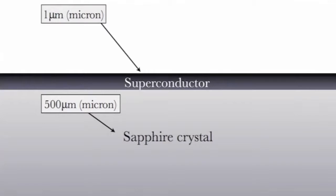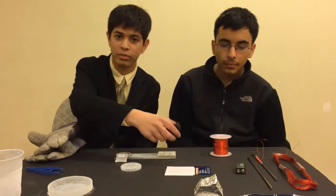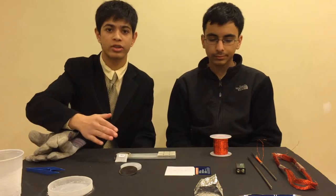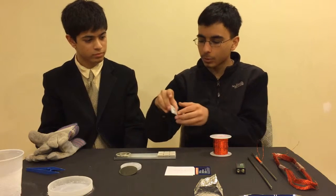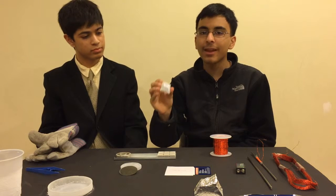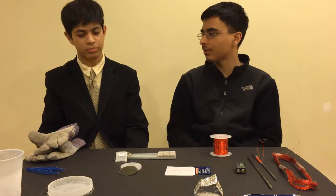It's a sapphire wafer coated with 1 micron of yttrium barium copper oxide. It's a ceramic material, so when we put it around this magnet, it doesn't do anything. It's not affected by the magnetic field at room temperature. But when we cool it down to its critical temperature, that's when it's going to start being affected by the magnetic field. Over here we just have our old superconductor, which was just the ceramic material, which wasn't coated by the sapphire, and it did not work very well in our first trial. So today we're going to be using the new one.